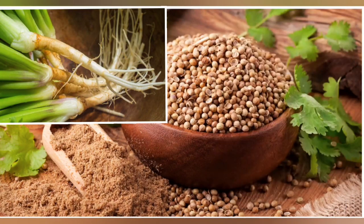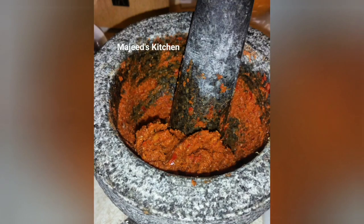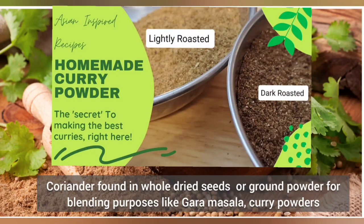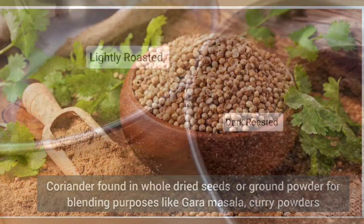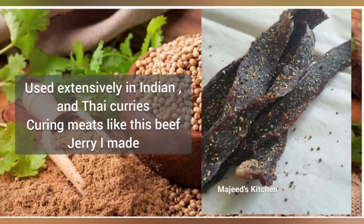Coriander roots have a deeper flavor and used in Thai curry pastes and Thai hot and sour soup. Coriander is ground for blending purposes like garam masala or curry powder. Check out the recipe in the playlist. Brings out the flavor in biltong, which is dried beef, also known as jerky.